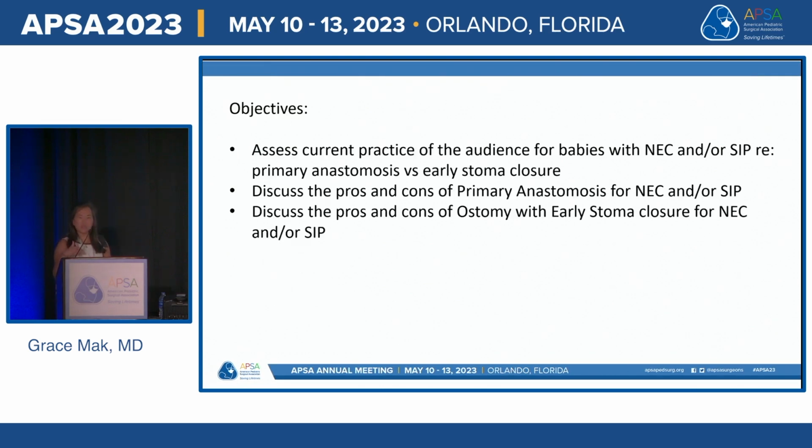These are our objectives, which are also in your WOVA app. One thing I did want to ask everybody to do is to go ahead and log into your WOVA app, because there are going to be some polling questions that we're going to be going through. And then we'll go through the results more towards the end of the session.